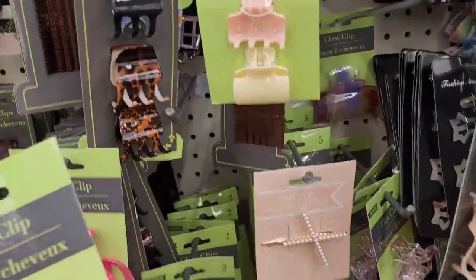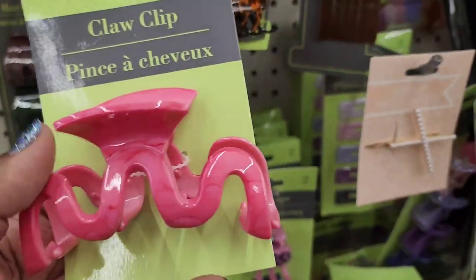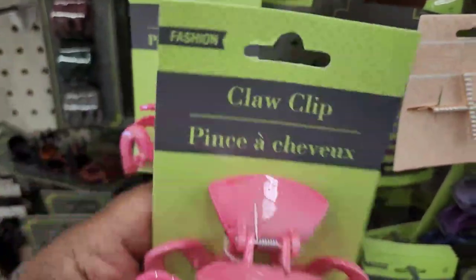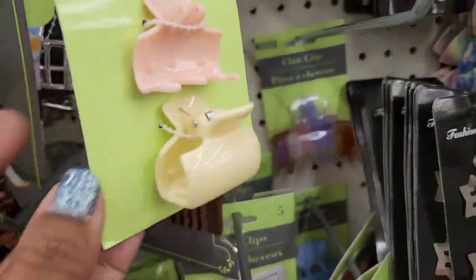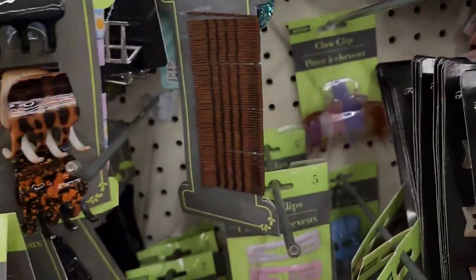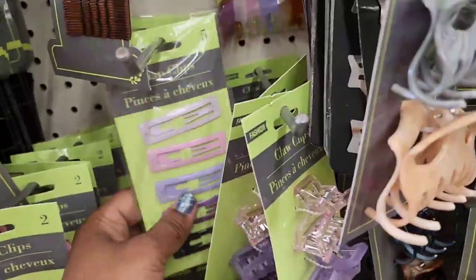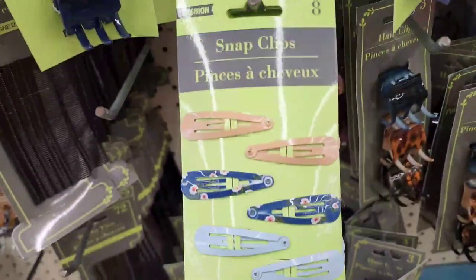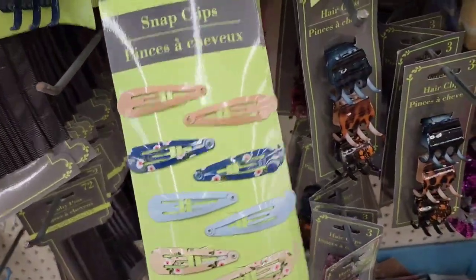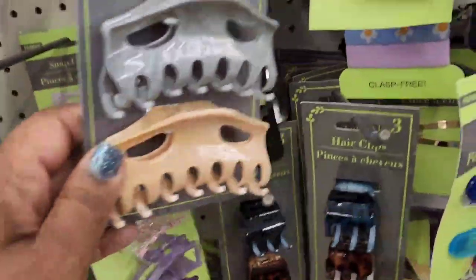Absolutely love these barrettes. They've been having some really, really cute barrettes. Look at this claw clip. This is absolutely gorgeous pink right up my alley. This is from the wedding line as well. Look at this one. This is really, really pretty. It's broken, but nevertheless. Then they got these here as well, and all of these are Greenbrier. These are Greenbrier product as well, but they are really, really beautiful.